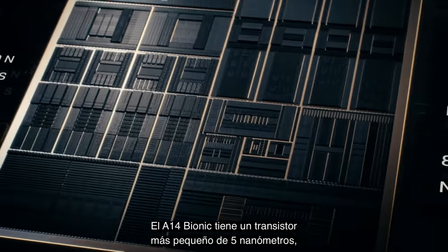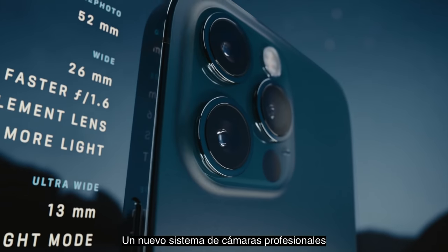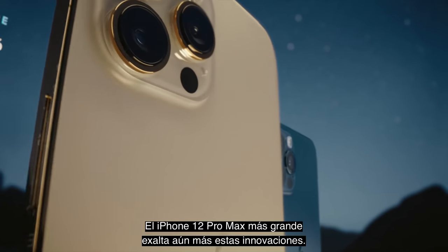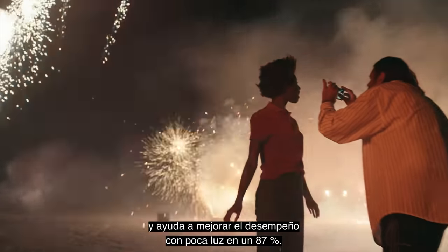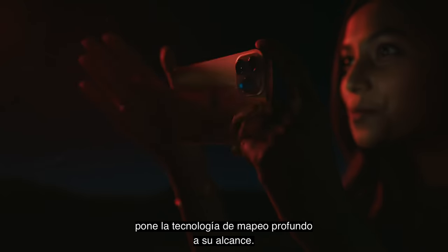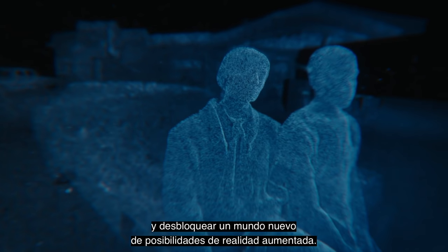A14 Bionic has a smaller 5-nanometer transistor, which pushes the most powerful chip in a smartphone generations ahead. A new and improved Pro camera system makes the 12 Pro the photographer's iPhone. The larger iPhone 12 Pro Max takes these innovations even further. Its bigger sensor dramatically increases the detail captured and helps improve low light performance by 87%. The custom-designed LiDAR scanner puts advanced depth mapping technology in your pocket. You can now take a night mode portrait and unlock a new world of possibilities for augmented reality.